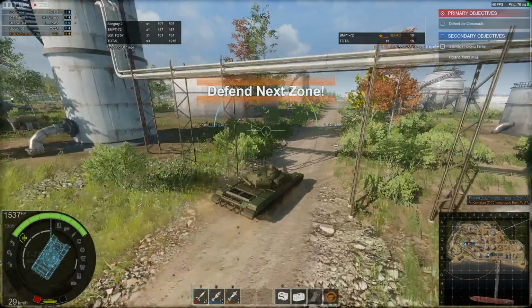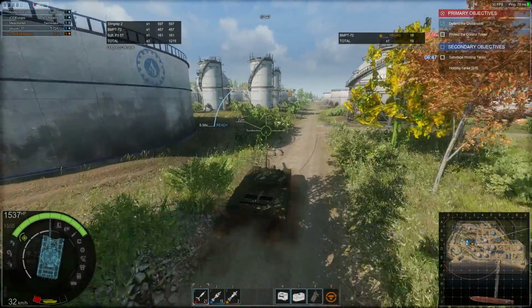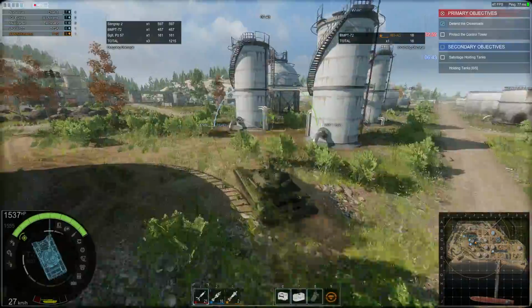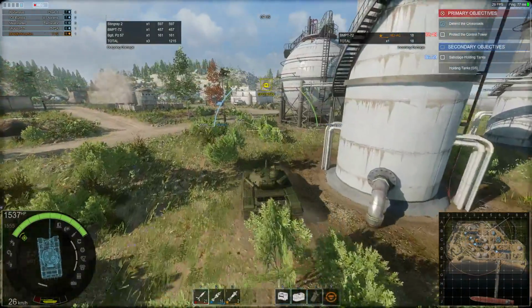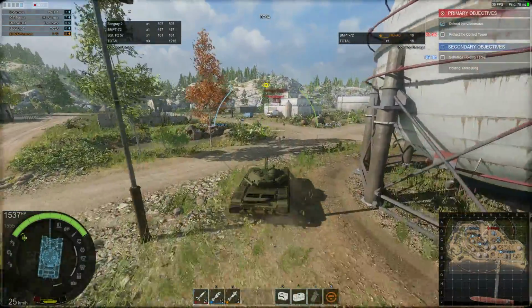Alright, so we're gonna head this way. We need to start sabotaging these holding tanks. That's the secondary objective. Now, I can get one of them. This one up here, if the Terminator doesn't get there first, which he might do. I've been spotted by someone, but I have no idea where they are. Again, bad vision range.